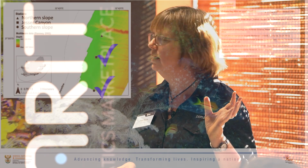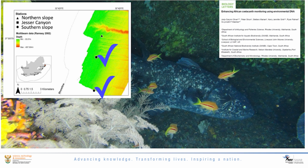So 1KSA hasn't sequenced coelacanth. That was actually sequenced a couple of years ago. It was one of the first South African genomes that was sequenced using the old-fashioned method long before next generation sequencing came along. And what they found is that, yes, the coelacanth is found in Jessa Canyon, big tick over there, and it's found to the south of Jessa Canyon as well. And that fits the Agulhas Current, which flows down that part of the coast. And that's been published as well.